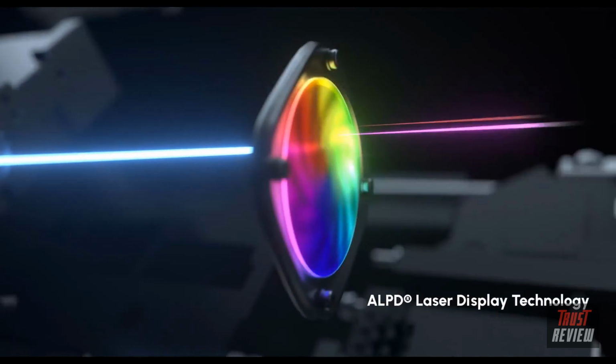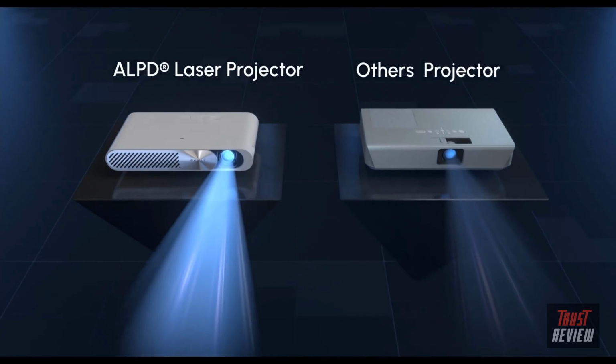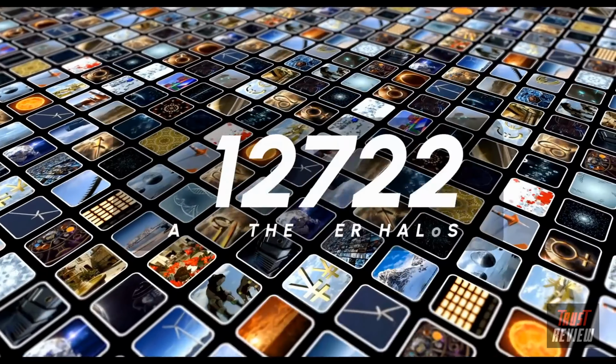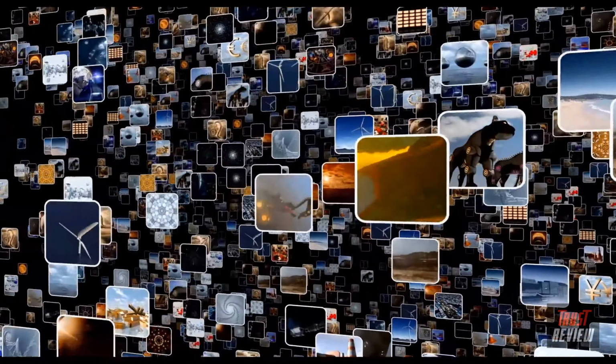With ALPD laser source and TIDLP technology, WEMAX Go is the brightest projector for its size and the thinnest for its ANSI lumens. More than 23,000 laser theater halls around the world apply the ALPD technology to deliver the best visual experience.